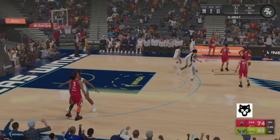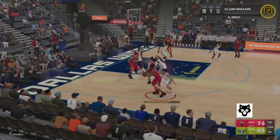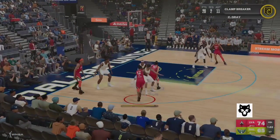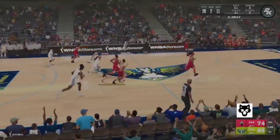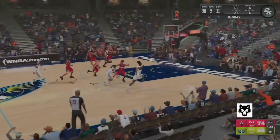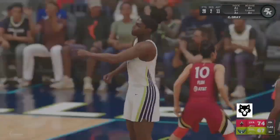Here's Burton. Here's Young. Gray outside. Plum guarded now by Agundawale. Deflected. Pass to Burton. Now here's McCowan. Parker defending. McCowan with the bucket.